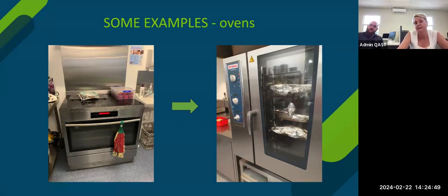You don't need combis. I mean, lucky if you do, but you need to have at least 5 and up to 10 tray capacity in Tuckshops if you really want to get through all of the orders.